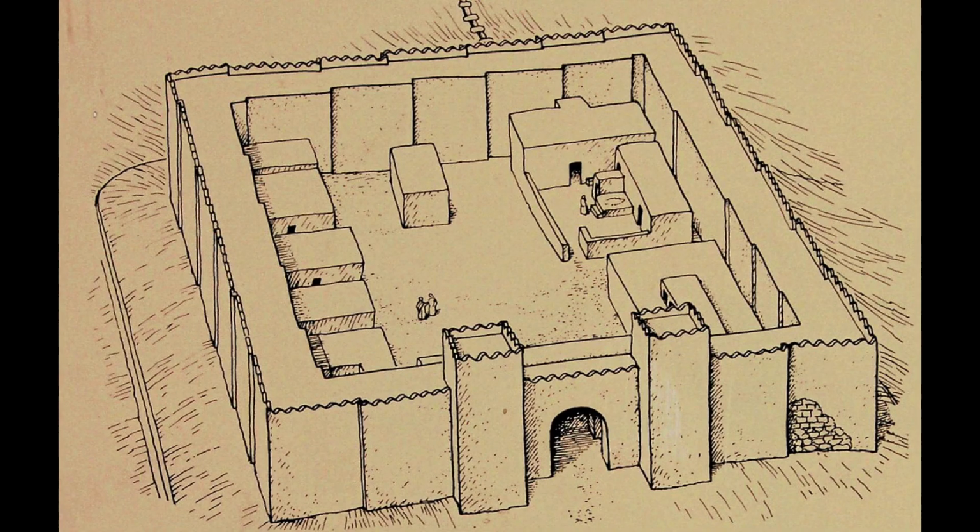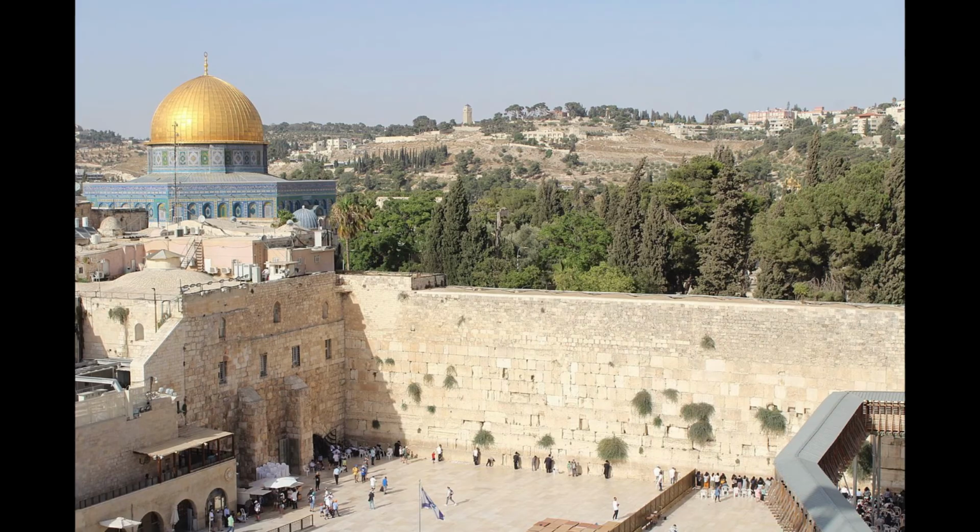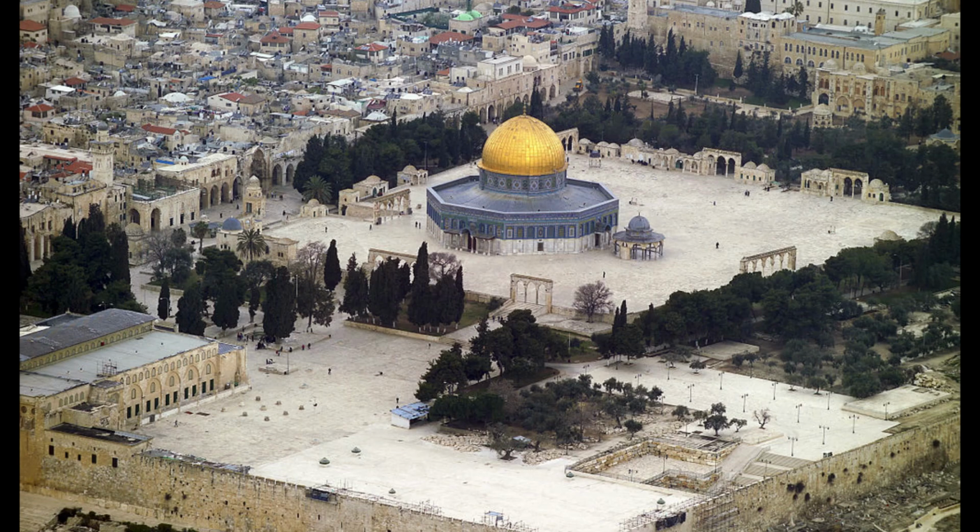No direct evidence has been found for its existence. Yet at the same time, no real archaeological excavations have ever been done on the location due to the extreme political sensitivity of the site.